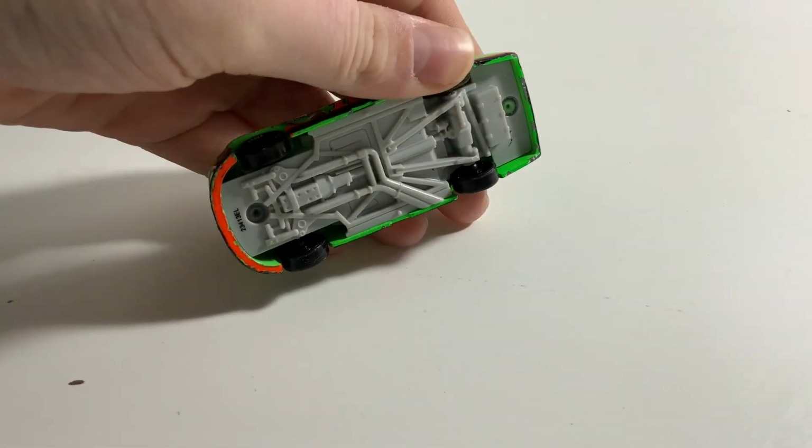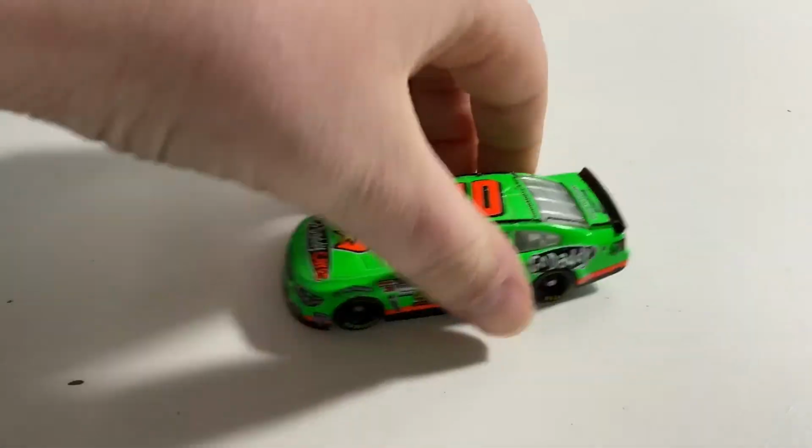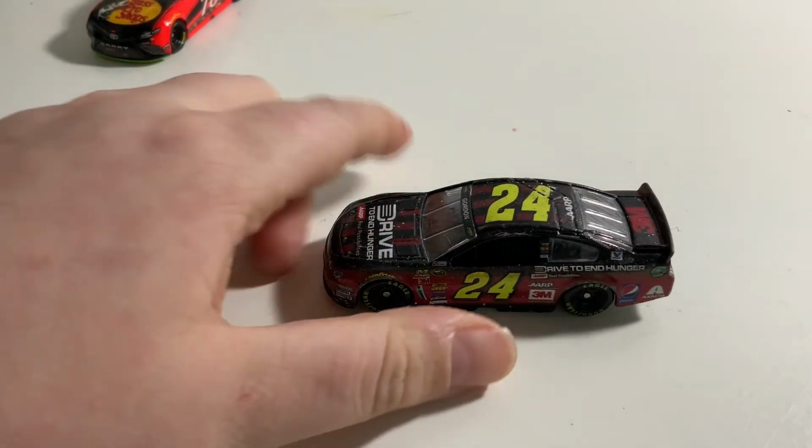And this wasn't from me playing with it. It hasn't rolled. It hadn't rolled since I got it. And that is a little bit aggravating, seeing as how you pay so much money to get these cars and then the quality is just out the door. And another car I have to complain about, especially, is Jeff Gordon's 2015 car.